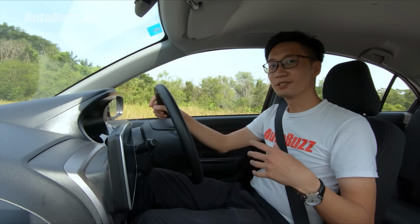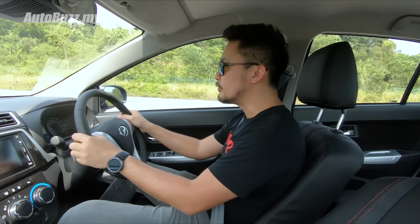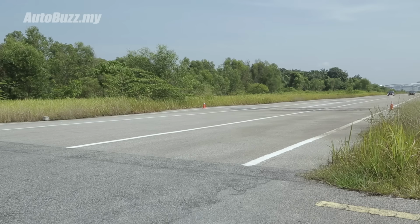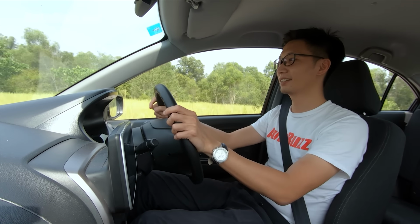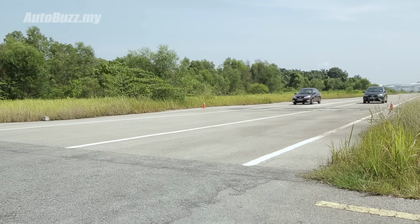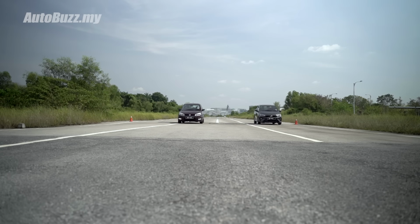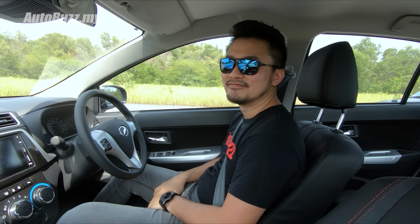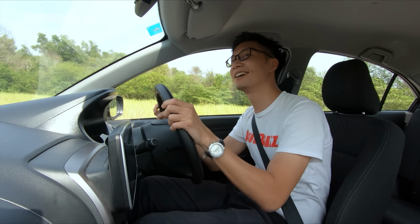Okay. So, we're gonna drive up to 80 kilometers an hour, and then once we reach the finishing line, we need to brake. Saga, come along, come along. Holding 80, holding 80, and stop! No. That just didn't happen! Whoa!